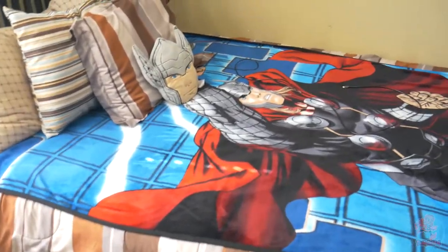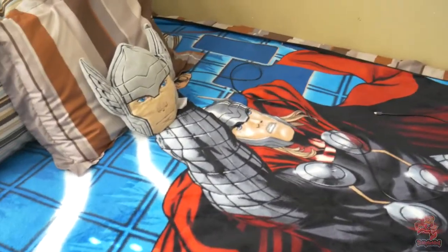We have my bed, which, as you currently know, I'm into Thor, so I have a Thor blanket and a Thor shrine.